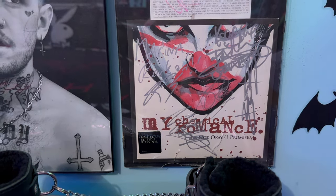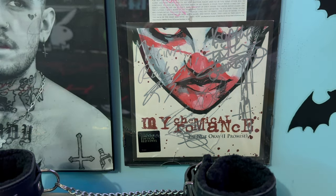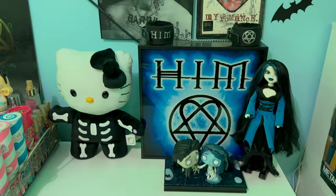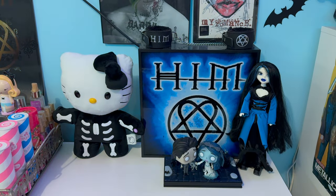I love it. This used to scare me as a child, so it's funny that now I have it facing my bed and I have it in my room, but I love it. I love MCR. I have a Three Cheers tattoo on me. I love it. And then over here, I have my skeleton Hello Kitty. She dances, which is really cute.